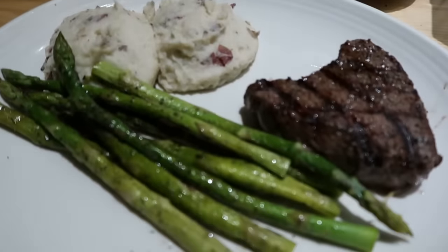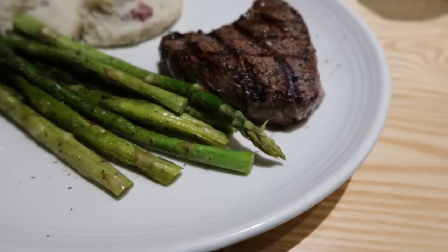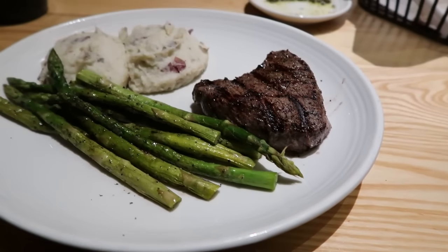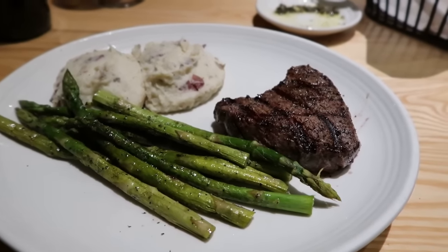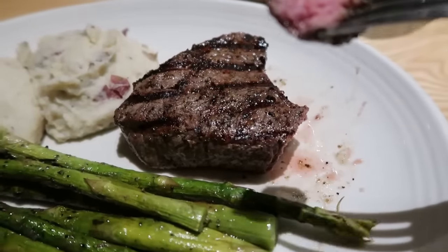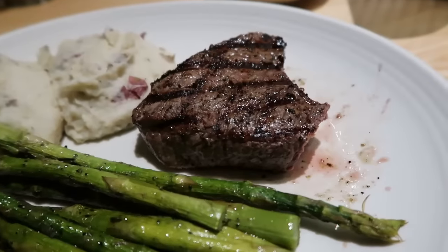My steak has turned up. They didn't have the 10-ounce steak, they only had the 7-ounce steak, which tells me that they don't actually just cut it and cook it. It's already pre-cooked, I should imagine, and then they just warm it up. But it's looking pretty nice. The truth is in the taste. As you can see, medium, cooked perfectly.